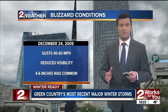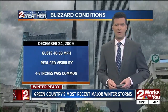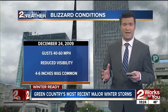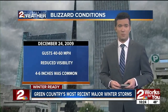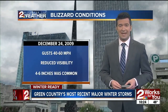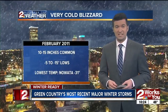On Christmas Eve of 2009, a blizzard struck with heavy snow and wind gusts between 40 and 60 miles per hour. The blowing snow reduced visibility to near zero for several hours and made travel nearly impossible. 4 to 6 inches was common in northeast Oklahoma, with 6 to 10 inches in western Pawnee County and into Osage County. Then there was February of 2011 with multiple days of events.